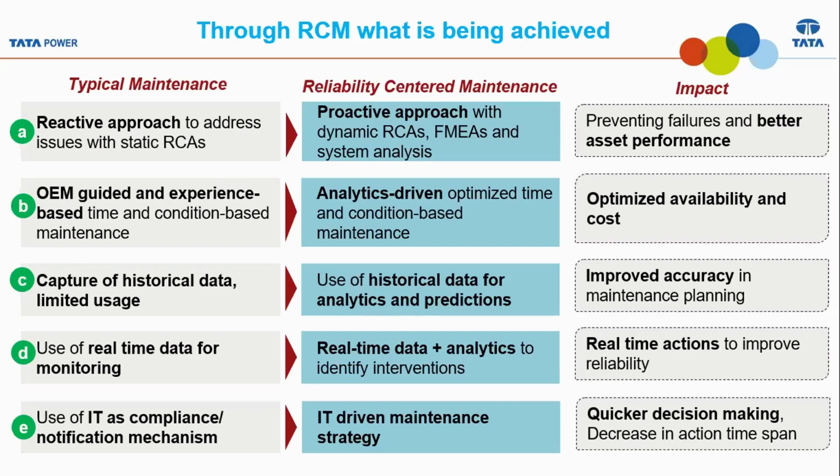Similarly, some other positive aspects are there for RCM. That is the use of historical data for analytics and prediction. Then real-time data plus analytics will be there. Then last but not the least is the concept of digitalization related to RCM. It is an IT-driven maintenance strategy, and quicker decision making can be done with the RCM approach.